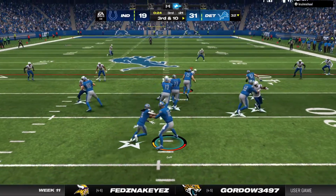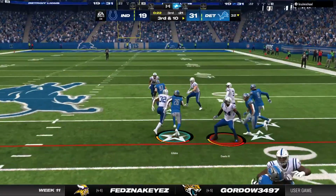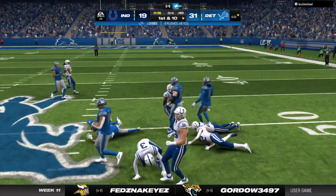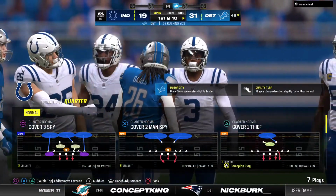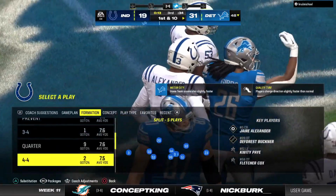Here we go. Straight ahead with Gibbs here. And he slips up past the 45 before being tackled. 48 yards rushing now on 8 carries for him so far.